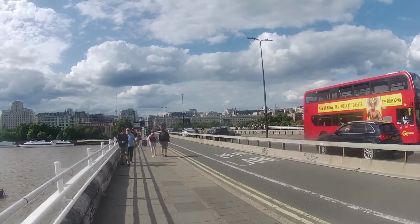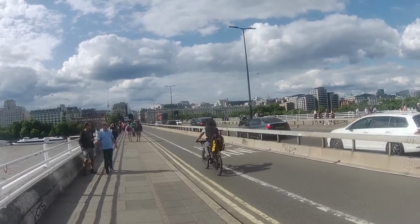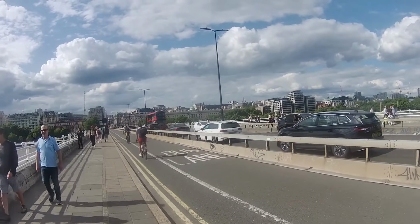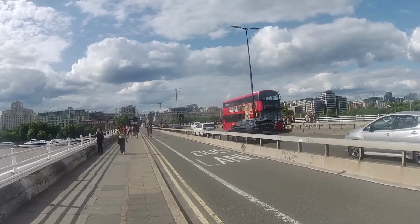Guys, if you continue to walk in that direction, it will take you towards Covent Garden and the Strand basically, heading towards Trafalgar Square. So that's in that direction, and the other direction will take you back to the IMAX Cinema.